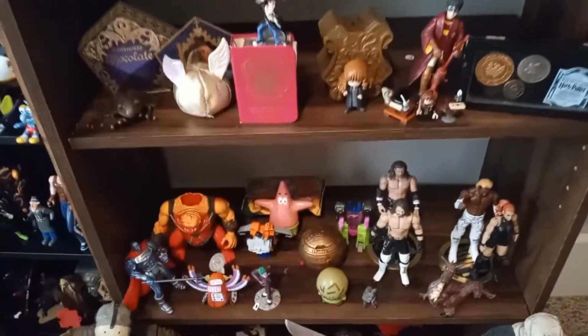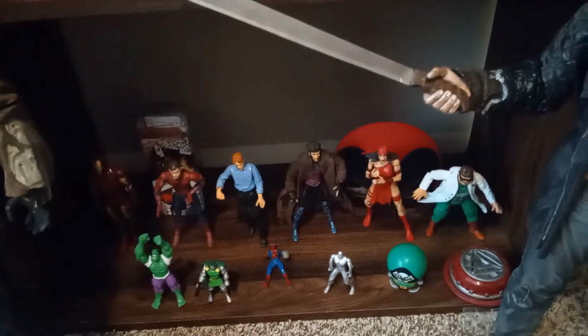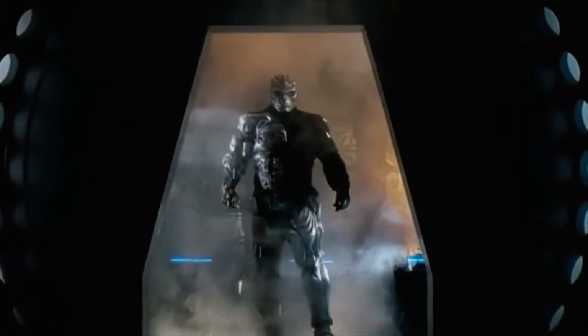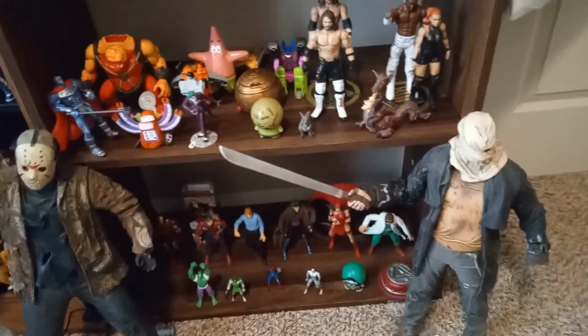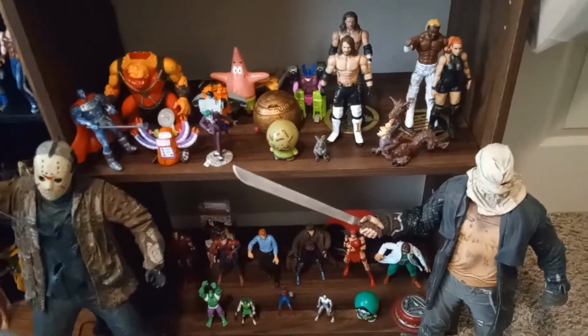And then I have more action figure type stuff. And then down here are my Marvel figures that are out of the box that I like to display out and about, kind of fun little ones. And then I have my two big Jasons here, protecting my collection and kind of warding off everybody because I don't know. I think they're nice and big, and I love how they look standing in front of the shelf there.